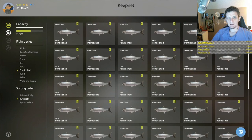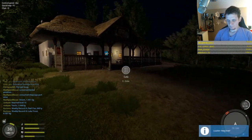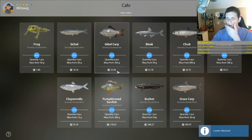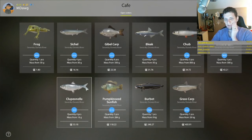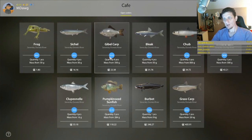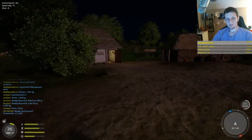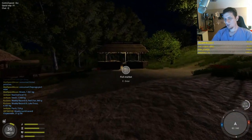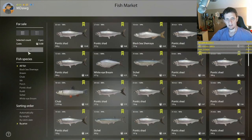For our shad, yeah, we end up with 2/300, so it should be pretty good silver. Let's see. Oh, we do have a sichel order, but you need 4 of them. Really no orders for us that I can tell. White bream. I have not seen white bream here, but I guess they are here somewhere. So let's see how we did. Oh yeah, 126 silver. So very good.